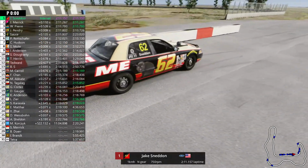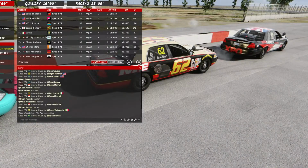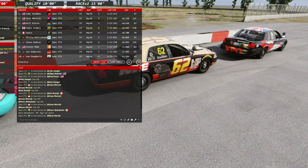It's great. And then Jake with the top time for practice currently, 2:11.157, as we enter qualifying, 1 minute and 30.